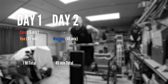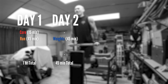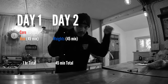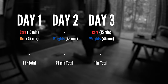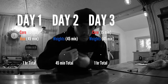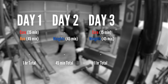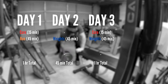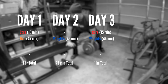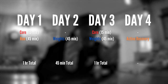Many people in the fitness world refer to that as a push day because many of the movements that I did during those exercises involved pushing things away from my body. On day three, I went back to starting out the day with working my core again. So I gave my core one day of rest, and then the next day I worked it out again, and then back to the garage to do weightlifting again. But this time it was a pull day. So many of the exercises that I did involved pulling things toward myself. And now day four is a rest day.